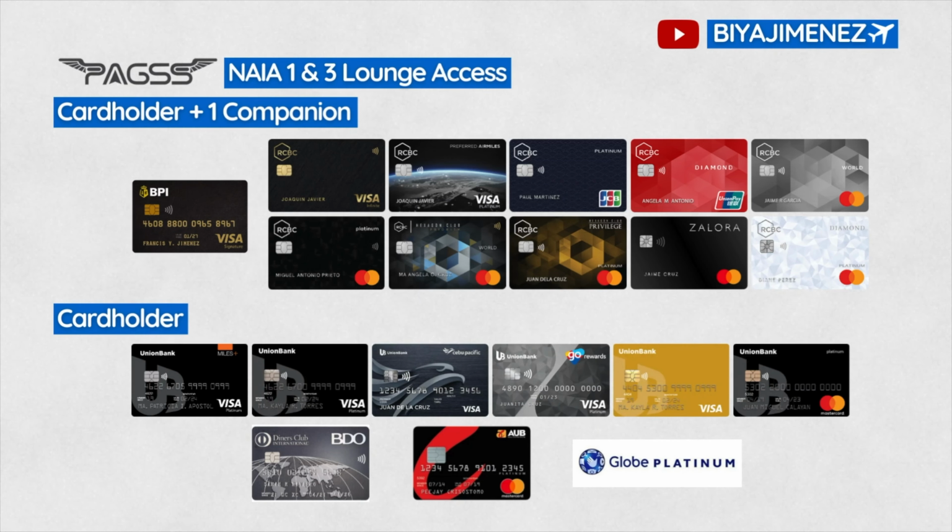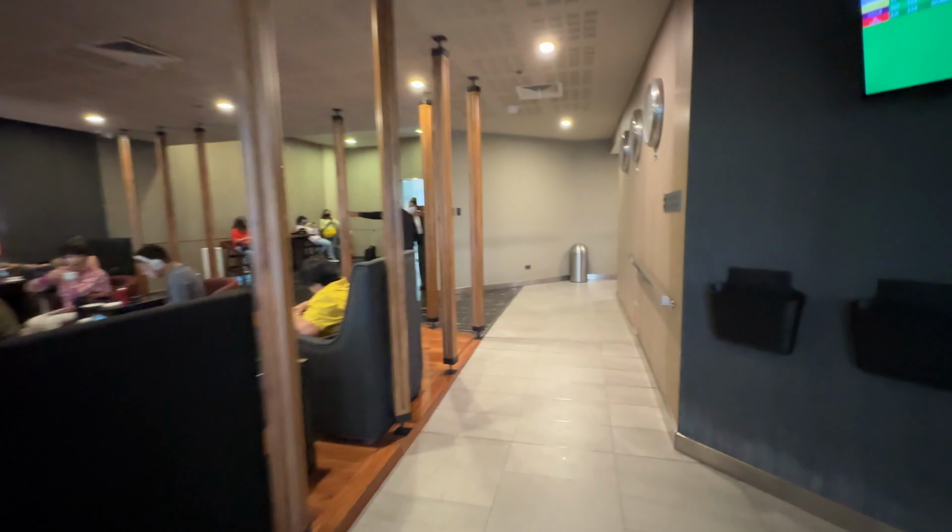Now, as of November 2023, these are the credit cards that you can use to access the PAGSS Lounge. You may want to pause the video and take a screenshot to check kung anong credit card yung pwede nyong gamitin to enter this lounge. It's almost our boarding time, so let's head to our gate.